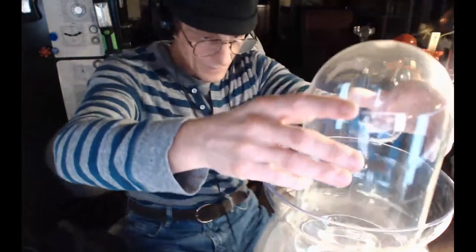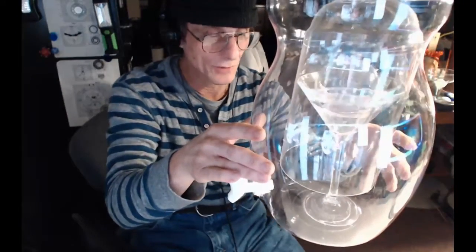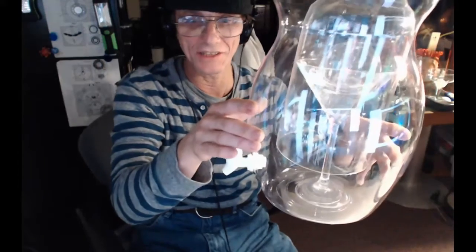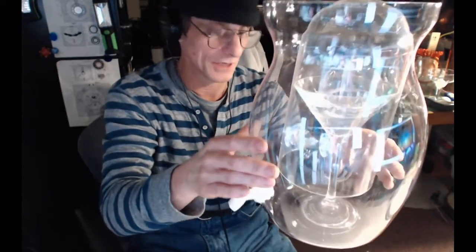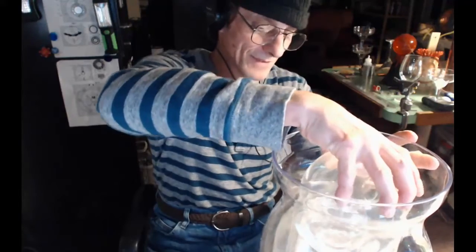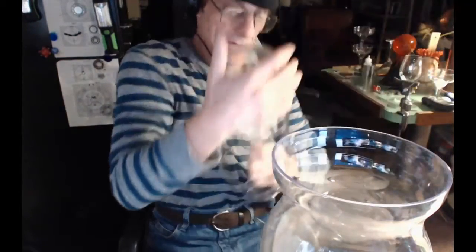Will that fit in there? Oh wow. Yeah. Whoops! We have a spill. Yeah, we have a spill. Get the decontamination. Oh, it's already decontaminating water. It's a good thing to have a spill. All right, we had a spill. Imagine in the future when a spill is a good thing.